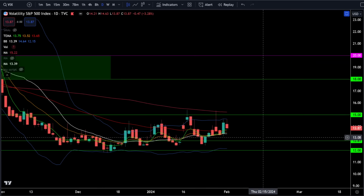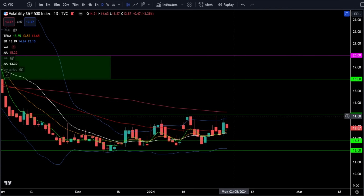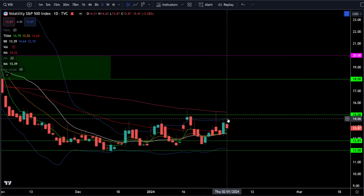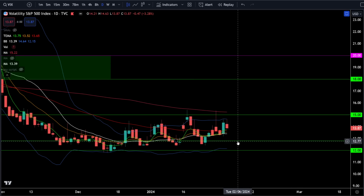On the VIX, we were down 3.28% today, and I will continue to say this. The VIX spiking during pullbacks is completely normal as long as it stays below 15. And then we want to see the VIX getting crushed to lower prices as we continue to grind higher in this bull trend. This is typical VIX behavior of little tiny spikes in fear as we pull back, and then resuming the crushing of the VIX as we continue higher to all-time highs.